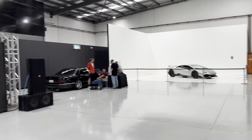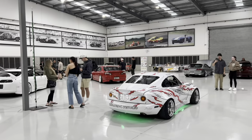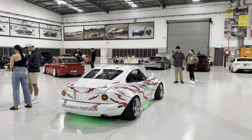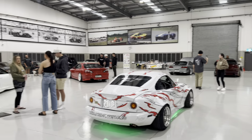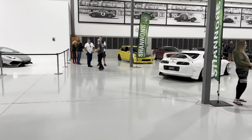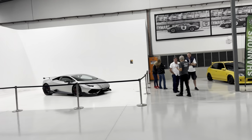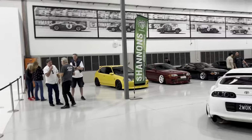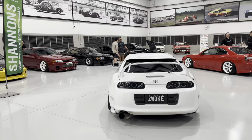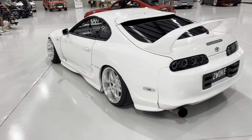Some Carcarclub merch. This Ruby built by Kyle. That's guy. We got my Lambo here. My Lambo. That's mine. It's Jacob's Supra. Looking good.